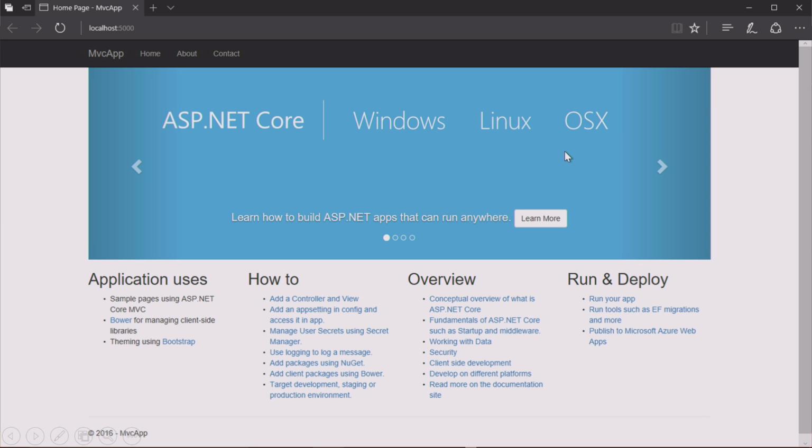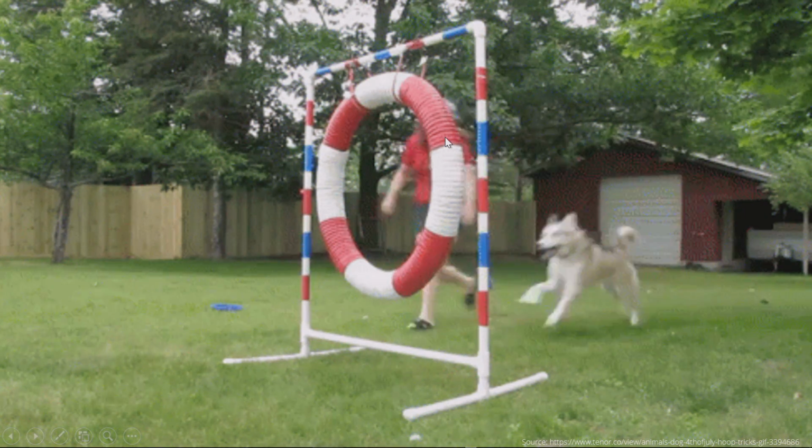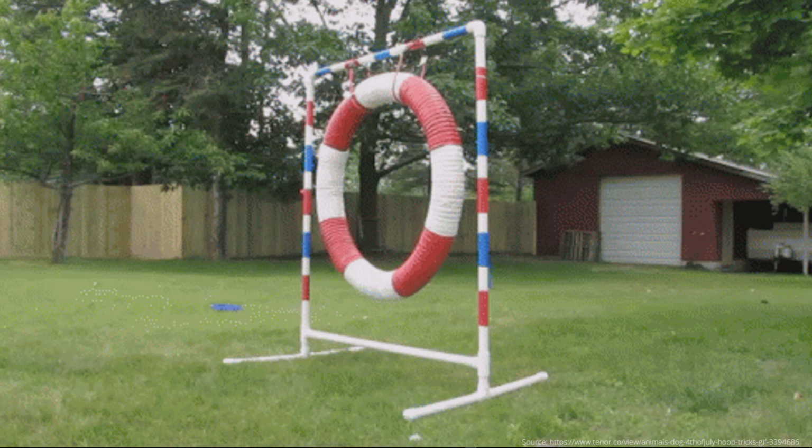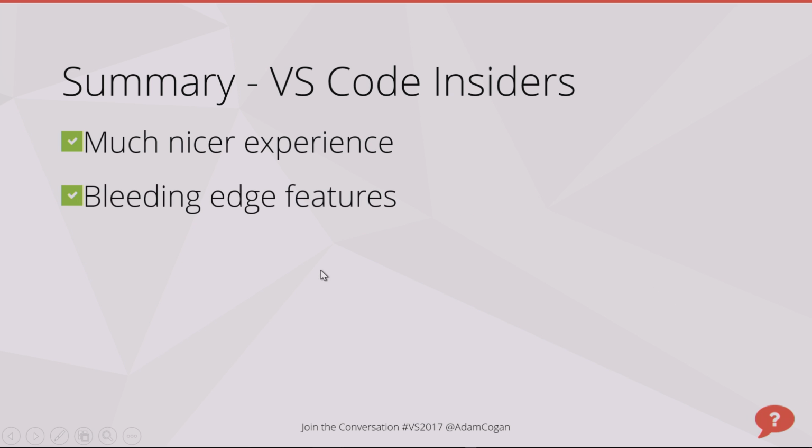And it just runs. Okay, so how many hoops were there? One hoop, just to download VS Insiders. That's it. Cool? Great. So, the summary of VS Code Insiders: it's a much nicer experience. It's got bleeding edge features, daily releases, and I think it's pretty cool.